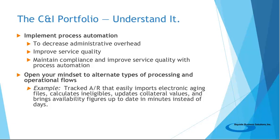Tracked AR is just a name that we use to refer to a functionality that allows you to remain in constant contact with your borrower's collateral value, which in turn gives you more constant visibility into your LTVs. I'm going to turn this over to Tim, who'll give us a bit more detail on the tracked AR concepts in CADENCE. Tim? Hey, thank you, Jay.